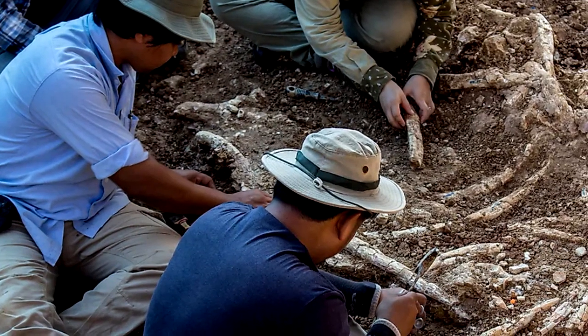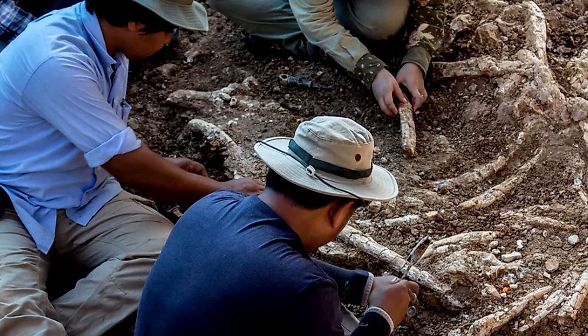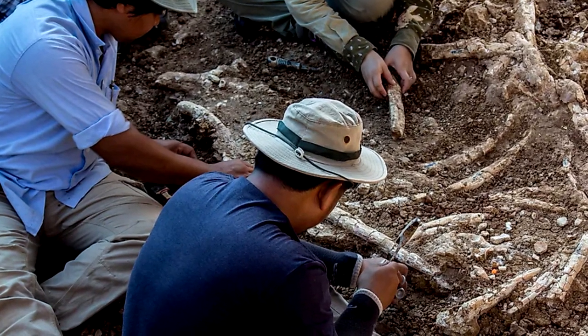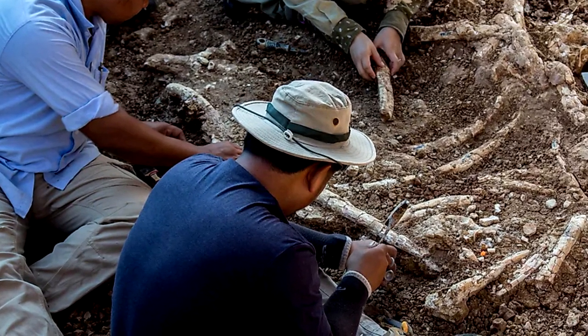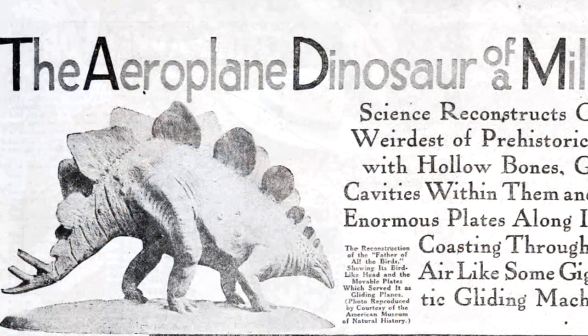No. Real paleontologists who really studied this stuff never took this hypothesis seriously, because it makes no sense. So I don't want to pretend like this was ever something that was legitimately considered. However, it was proposed, and someone genuinely thought that this might actually be the case when it comes to the stegosauruses. The gentleman went by the name W.H.